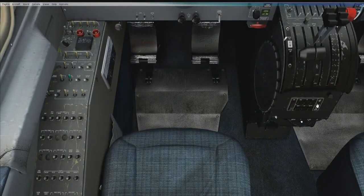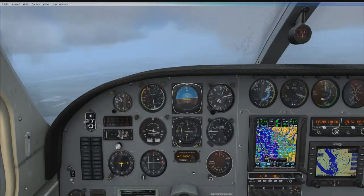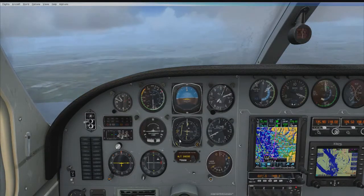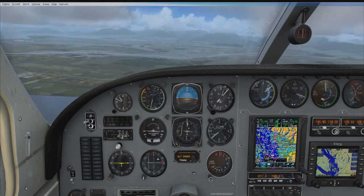What I can also do is just quickly switch on the yaw damper. Are you here? Hello? Hello, sir? No, there should be a yaw damper fitted to this aircraft, which would stop that kind of thing happening. We need to descend down a bit because we just entered some cloud.